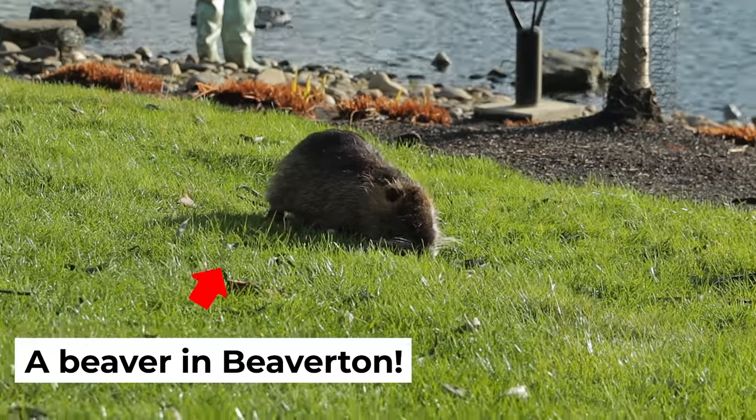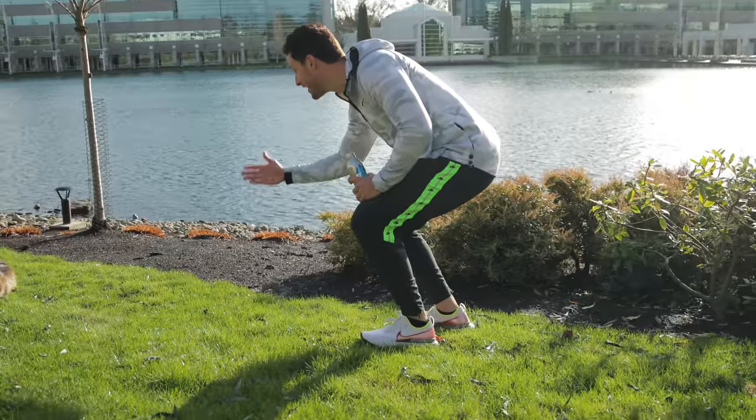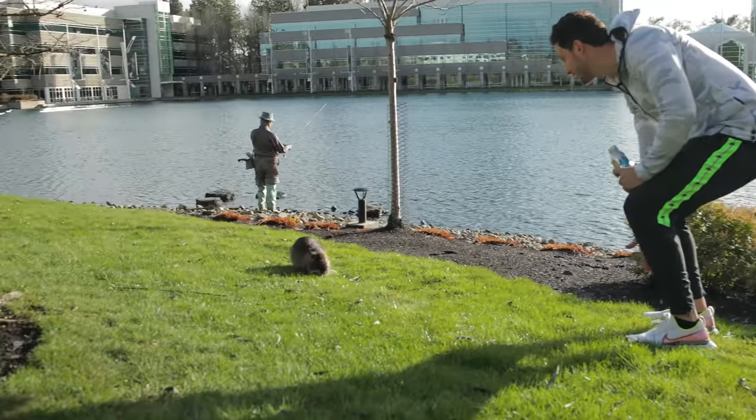Yo, I got these Nike React Infinity shoes. They're fire. They're gonna help you build dams. You have no idea the kind of dams you could build if you get these shoes.